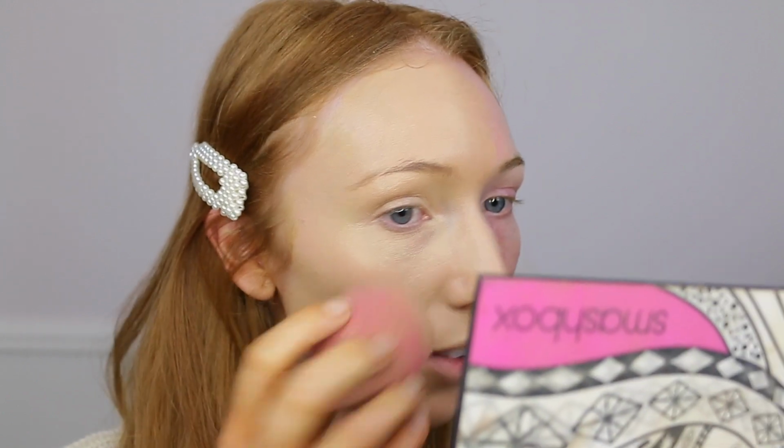So this was actually really easy to blend out, and I can see a tiny bit of redness right here where I have a blemish. Also around my nose I can see a little bit of redness as well. But you know what? That was really, really good. Like I said, that's one layer of the foundation. Blended out like a dream.